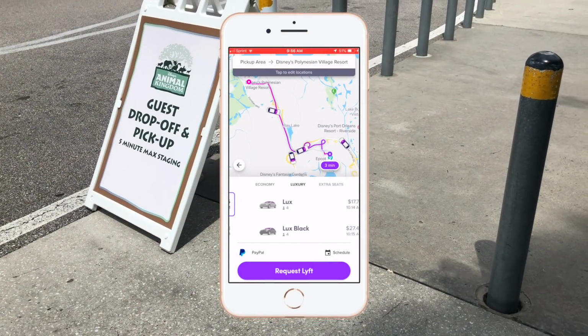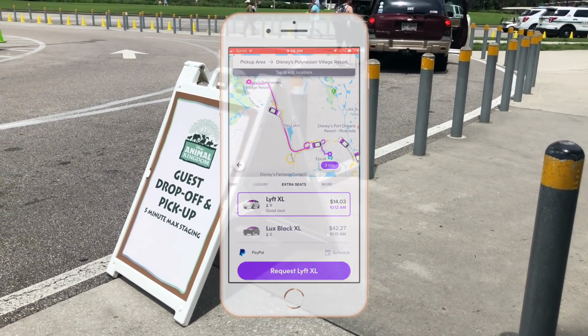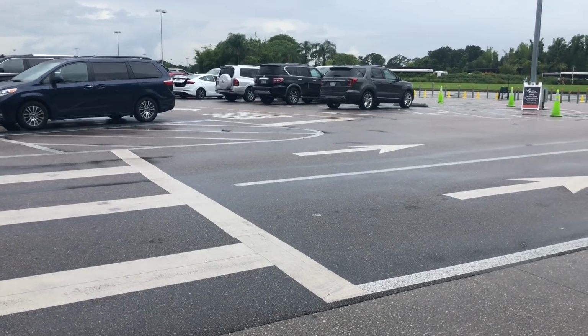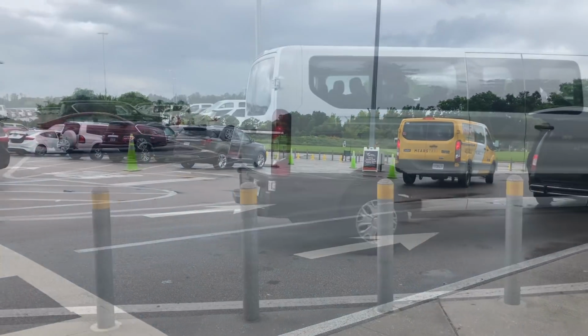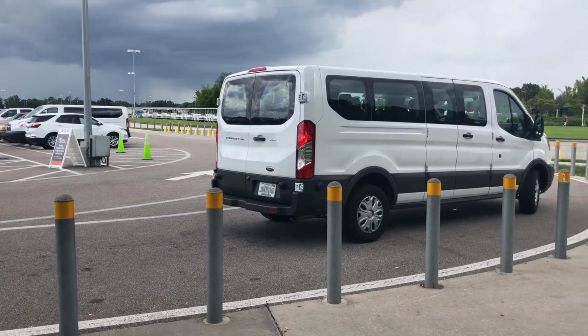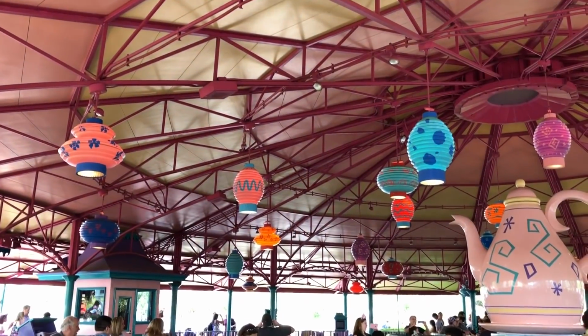And lastly, the rideshare apps. If you'd rather not rely on Disney's transportation to get you from place to place around the property, being able to reach out for a rideshare service like Uber or Lyft may help you get to your destination faster while also receiving a more private ride, at a cost, of course. But familiarize yourself with using these rideshare apps before you go to Disney World.